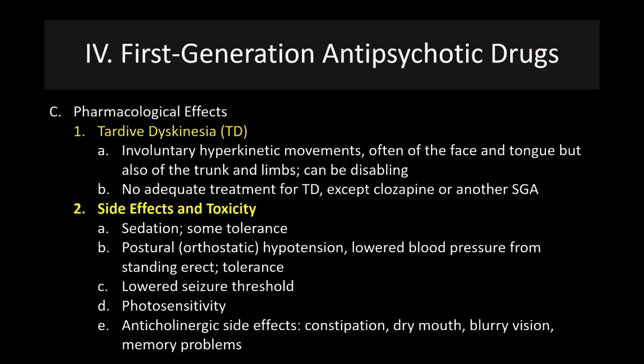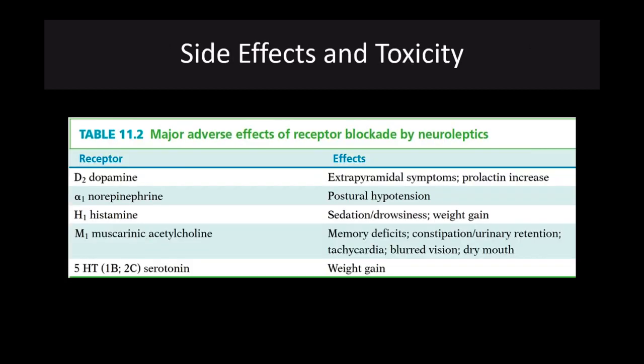So these drugs are not without a really significant side effect profile, but they are very good at treating schizophrenia and getting people back to at least functioning better. So these are the major effects of the receptor blockades and which side effects they are causing. The dopamine blockade is causing those extrapyramidal symptoms, norepinephrine, that postural hypotension, histamine, that's causing that drowsiness, potential weight gain, the acetylcholine causing a great deal of effects, and then the serotonin blockade is what seems to lead to weight gain in those second-generation antipsychotics.